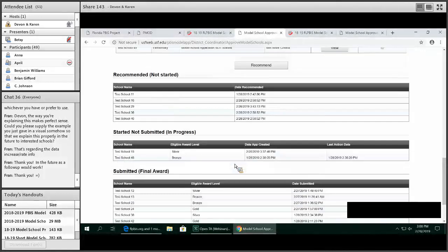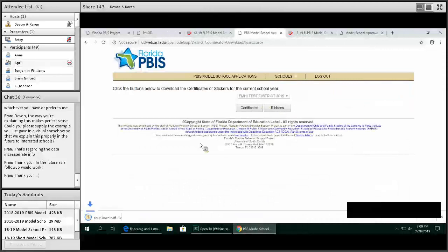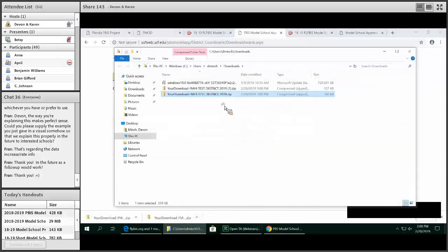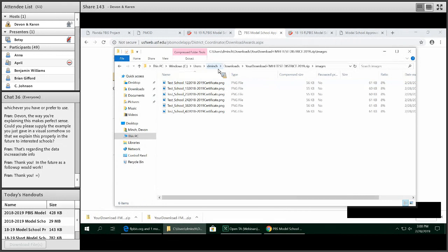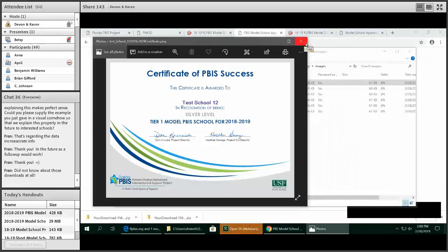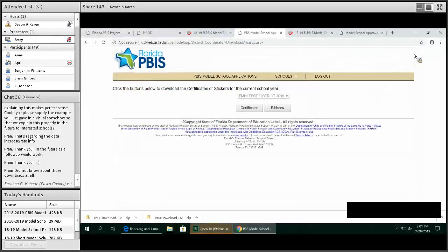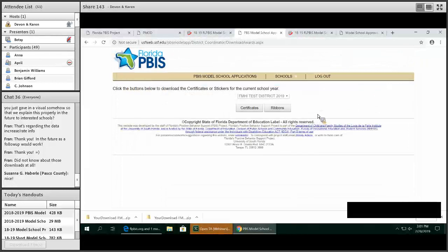These are the schools that you can also then go up to download. And you can easily download their certificates and their ribbons in one easy folder. I know that was something that last year was kind of labor intensive for some of our district coordinators, where you would have to log in school by school to be able to access that. So we're hoping that feature makes it easier for you to access those things and print them and disseminate them for your schools. Oh, Fran, I think this is a relatively new way of doing it. Yeah, it's brand new this year. It's a new feature this year. You're the first to see it, I guess.